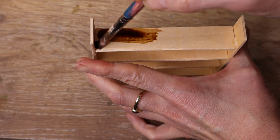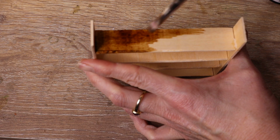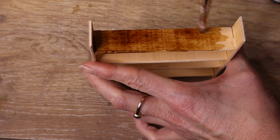Interestingly, this week I found out that Victorian pantry shelves were often unpainted, but since I don't love the look of the wood of my mini shelf, I've decided to stain it with calligraphy ink.